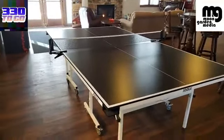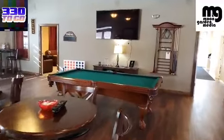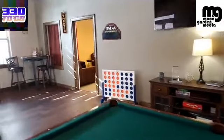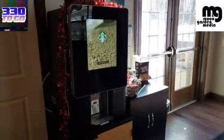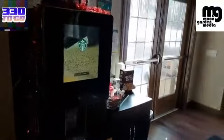We got a ping pong table here. Got a billiard table. There's Kelly off in the background, wave. All right, big checkers. Big old Connect Four. Nice little reading nook area with a fireplace. And what's this guy over here? That is our Starbucks machine. Everyone loves it. Nice. All right, so a self-serve Starbucks machine right here.